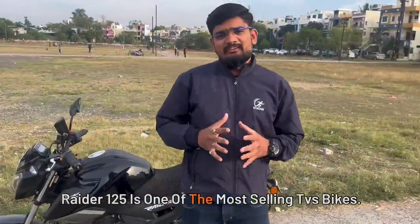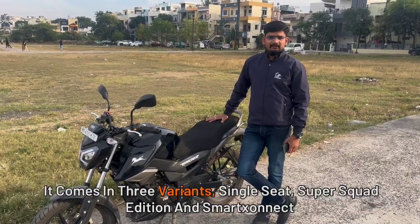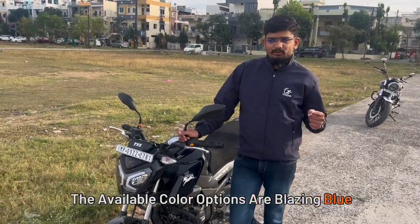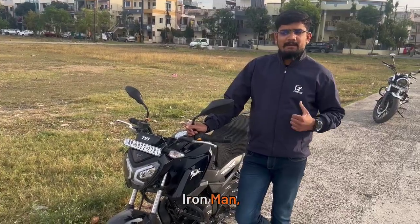Raider 125 is one of the most selling TVS bikes. It comes in three variants: single seat, Super Sport Edition, and Smart Connect. The available color options are blazing blue, fairy yellow, striking red, Black Panther, Iron Man, and all black.